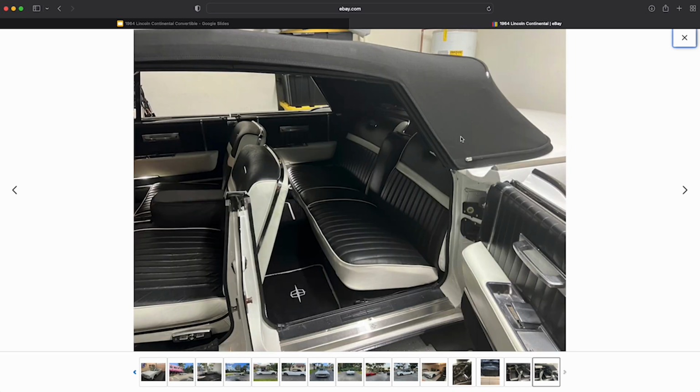I like to look in here and see how everything looks. And obviously, when this car was resprayed, they did a good job, it appears, painting everything. We can also see it does have a nice top. So again, these tops can be anywhere from about $1,000, plus a few little accessories that you kind of need that go around here.